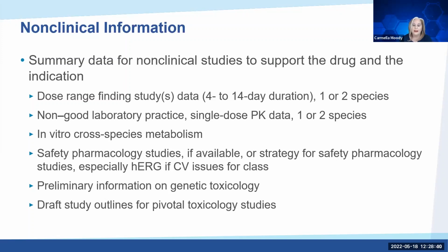you need to go. And you have basic safety pharmacology information. And if you've gotten information on genetic tox, then that's good information to summarize. But the overall goal, usually from the non-clinical perspective, is that you want to present the outline of your pivotal toxicology studies. The FDA will look at the clinical protocol and help make sure that your pivotal toxicology studies are developed and appropriate to support what you want to do clinically. Next slide.